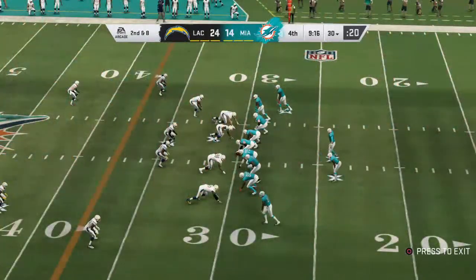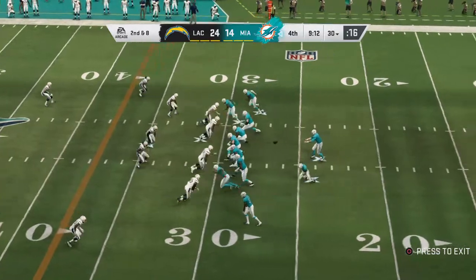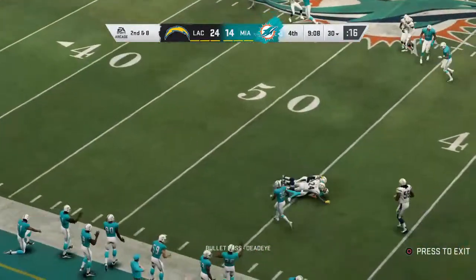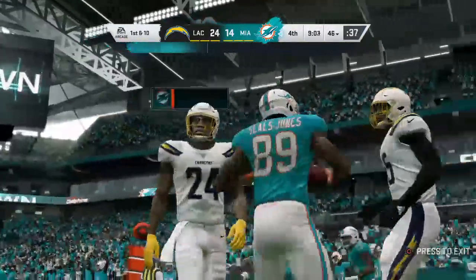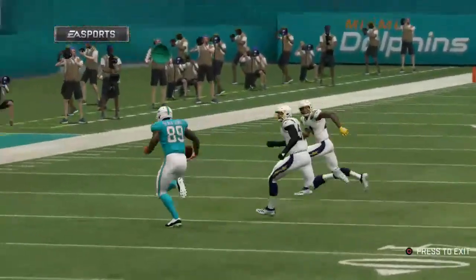So 2nd and 8 here after the pass play for 2 yards on first down. He'll look to throw. That's complete to his tight end, Seals Jones, and he slips up past the 45 before being tackled. It'll be a pickup of 16 and a Dolphin first down. You cannot write these guys off just yet, not with a quarterback like that under center.